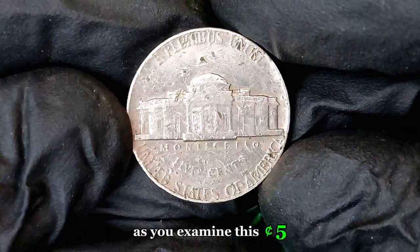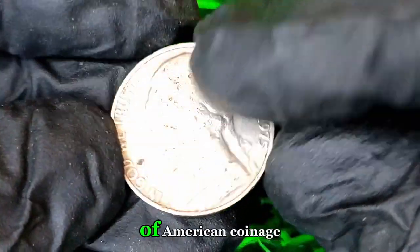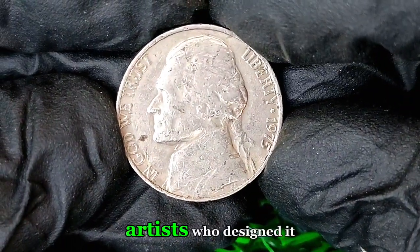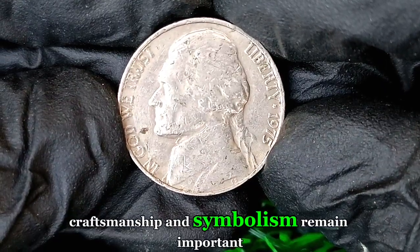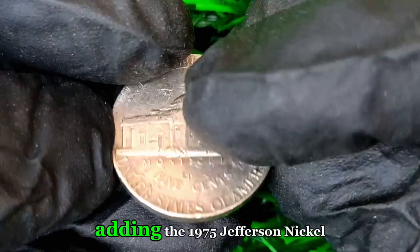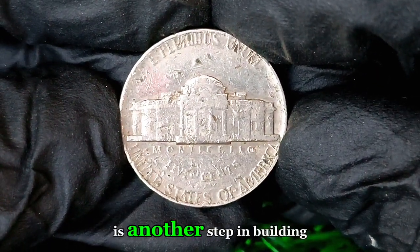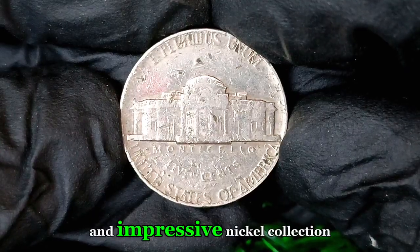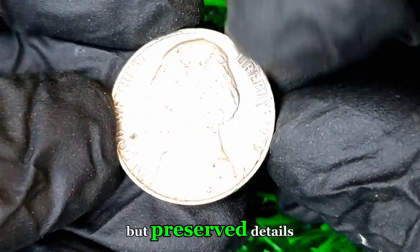As you examine this 5-cent coin more closely, you gain a better appreciation for the durability of American coinage and the skill of the artists who designed it. Even in simple pieces like this, craftsmanship and symbolism remain important. For collectors who enjoy documenting their finds, adding the 1975 Jefferson nickel without mint mark in very good condition is another step in building a complete and impressive nickel collection. It's a coin that tells its own story through its worn but preserved details.